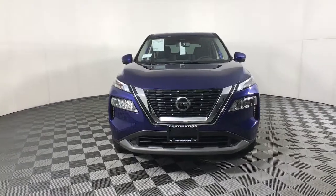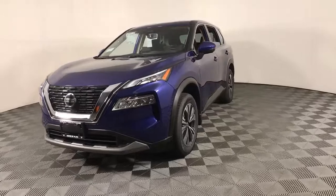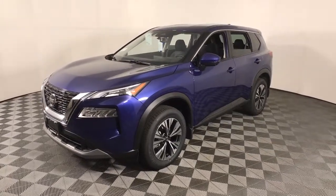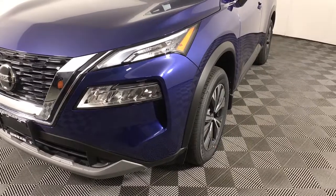Go home happy with the 2021 Nissan Rogue. This feature-rich Rogue adds confidence and convenience to everyday life. Standard driver assist safety tech, large cargo capacity, and spacious seating have your back wherever the road may lead.